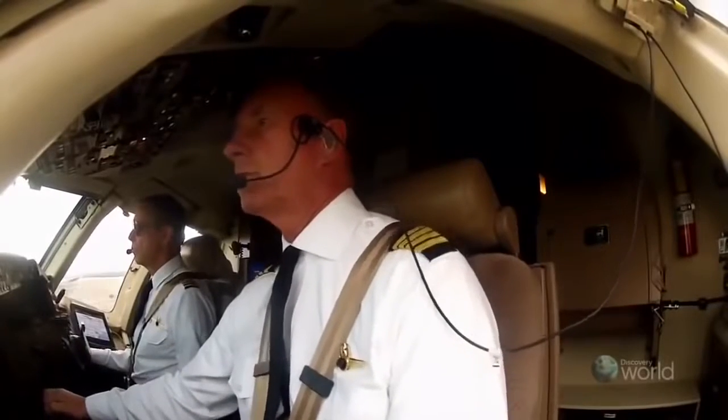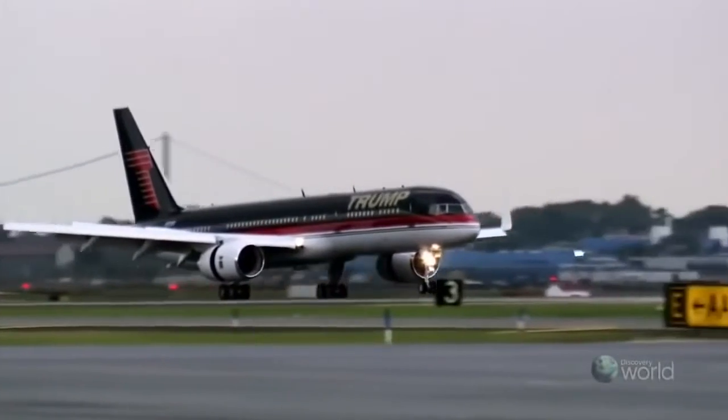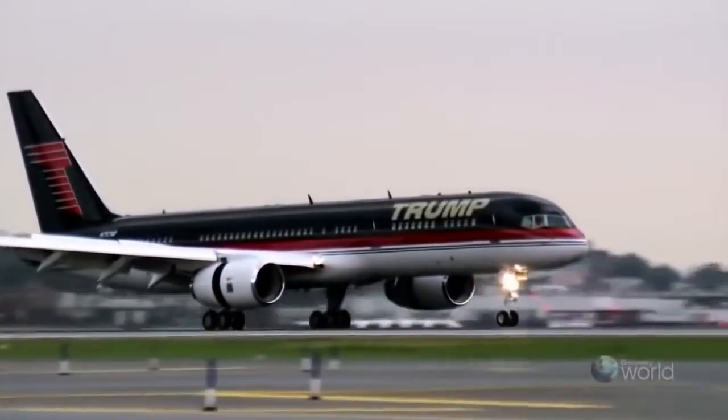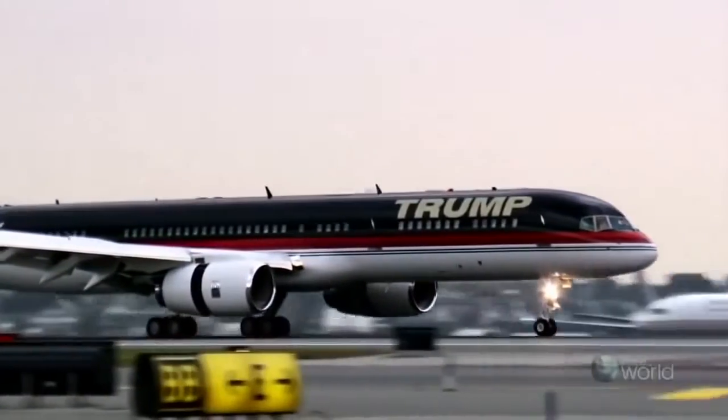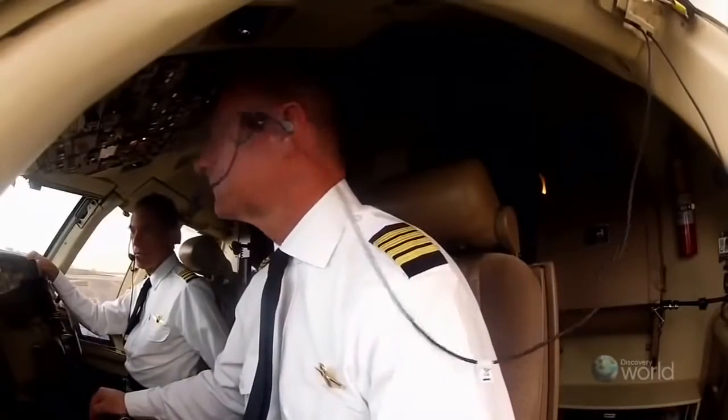Speed brakes up. Feels great to be back in New York. We take off from any place. The airplane just wants to head for New York. I like New York. Me too.